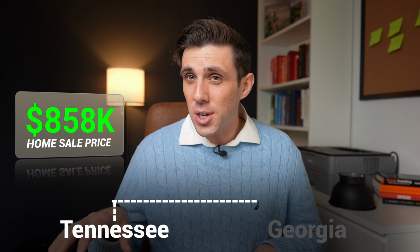The average home sale price on Lookout Mountain in 2024 was $858,000, and that includes both the Tennessee and the Georgia side. Like I said earlier, this area is very desirable. There are beautiful views, top attractions. It is a lovely place to live, and that is reflected in the price tag.